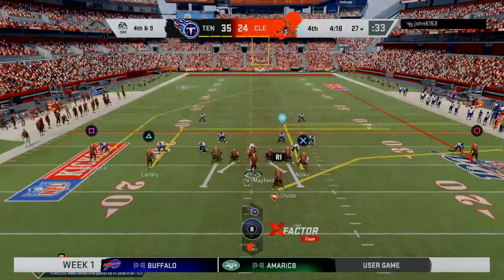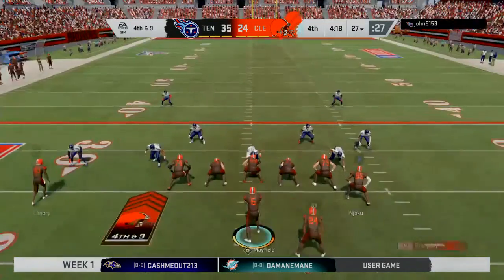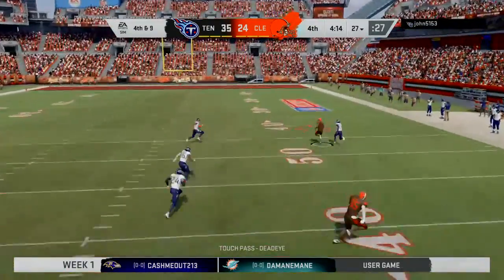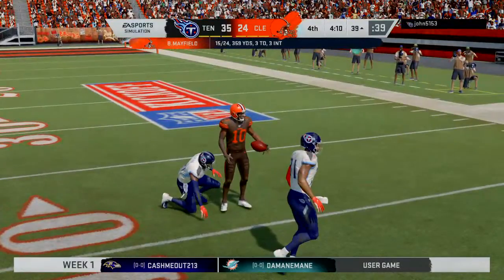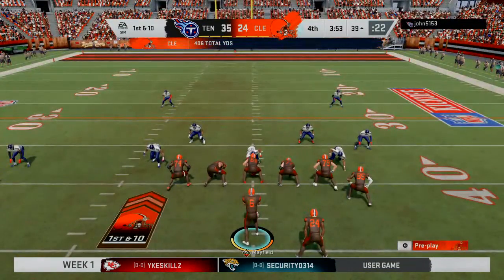All right, they're going to try and keep hope alive here on 4th down. They're going for it. Mayfield to throw for it on 4th. Oh, going deep here for Taylor. Oh, this is taken in. It's complete. And able to rip off a big chunk of yardage before being dropped inside the 40.